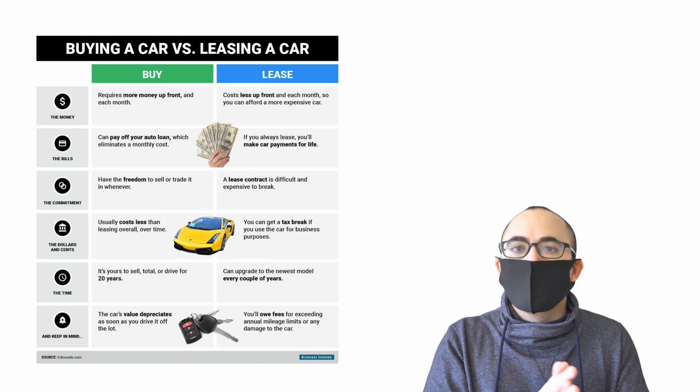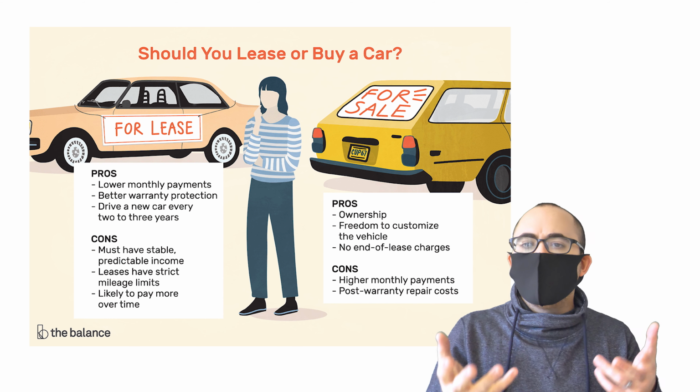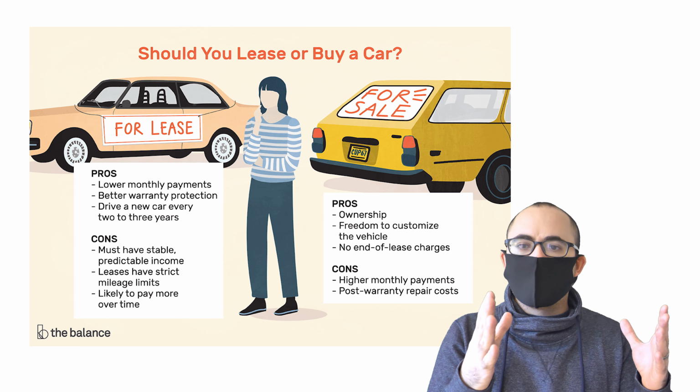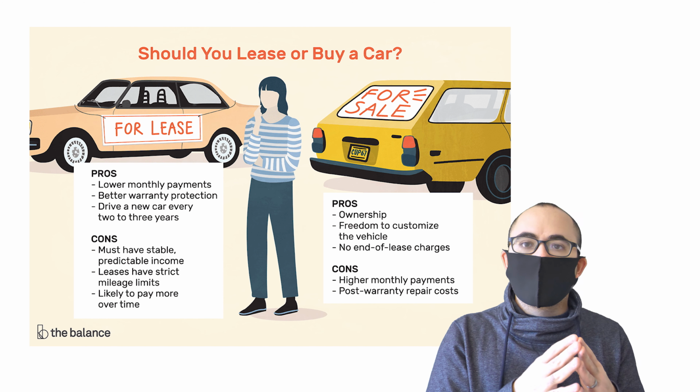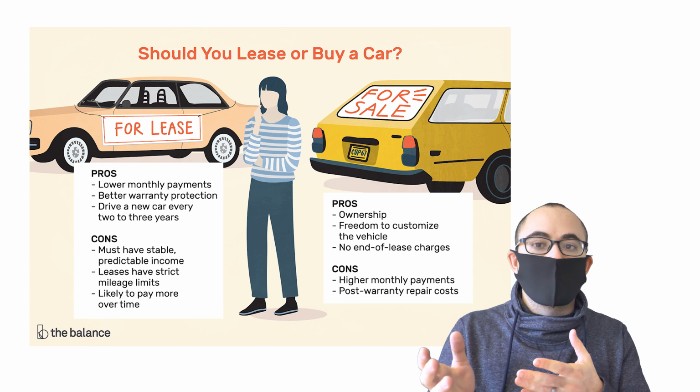So I just want to mention also that leasing does have its drawbacks. Like for one, if you buy a new car, they may say you are limited to X amount of miles, 10,000 miles a year, 15,000 miles a year. And if you drive over that, you will be charged per kilometer when you return the vehicle, because it depreciates the value of the vehicle the more mileage it has. So if you're driving a lot, maybe buying another car outright is worth it for you.